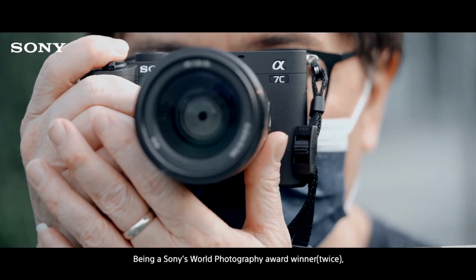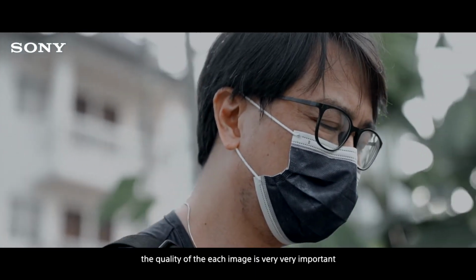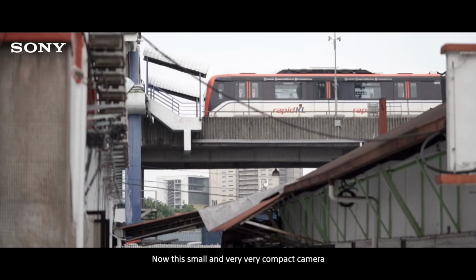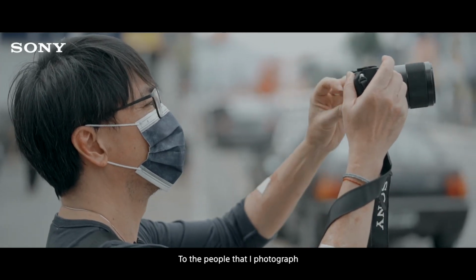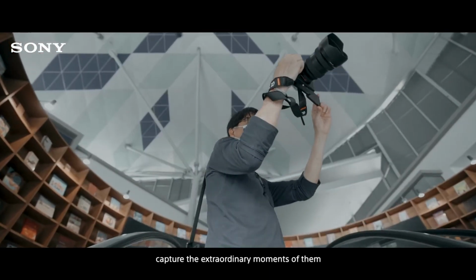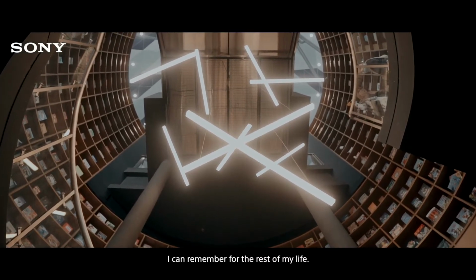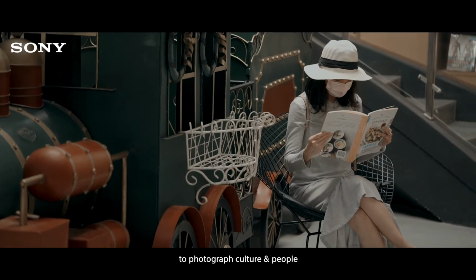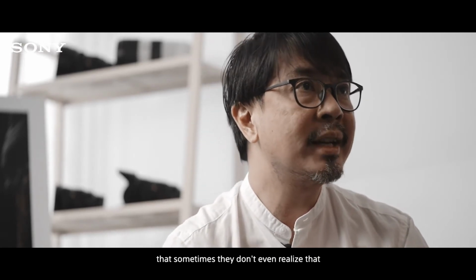Being a twice award Sony World Photography Award winner, the quality of each image is very important. The places I go and the people I meet, I get very close to them. Now this small and very compact camera allows me to get very close, very personal to the people that I'm photographing, building relationship, and I can actually capture the extraordinary moments of them and bring it into something that I can remember for the rest of my life. And I believe that this compact camera will allow me to go where I always go, to photograph cultures and people, and to get so close to them that sometimes they don't even realize that they are being photographed.